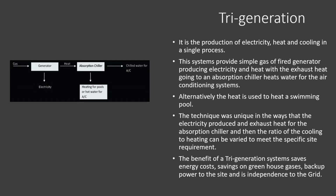It is the production of electricity, heat, and cooling in a single process. This system provides a simple gas-fired generating process, producing electricity and heat, with the exhaust heat going through an absorption chiller for the air conditioning system. The benefits of this are saving energy, backup power to the site, saving on greenhouse gas, and independence from the grid.